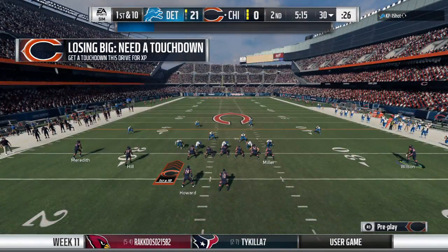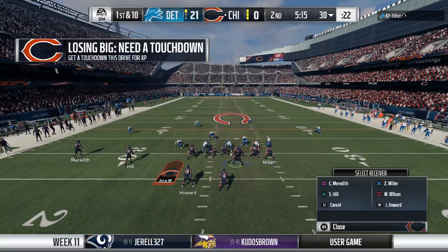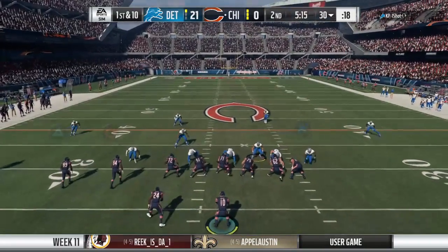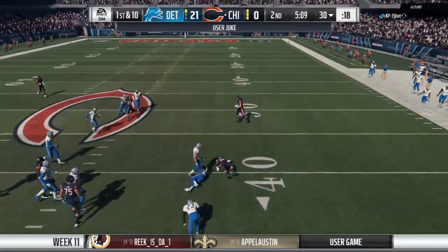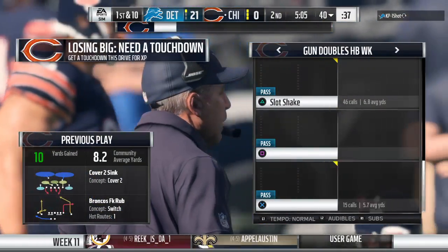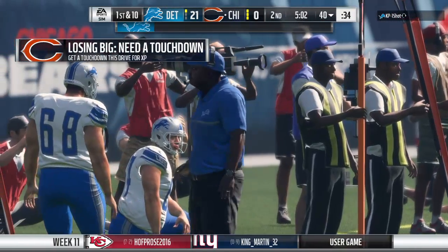Here we go now. In motion left is Wilson. Trying to shake off the interception from the last drive, he'll look to throw. Caught by Wilson, and down he goes, but he takes it up to the 40. 10 yards there to start the drive, and just enough by about the length of the football for a first down.